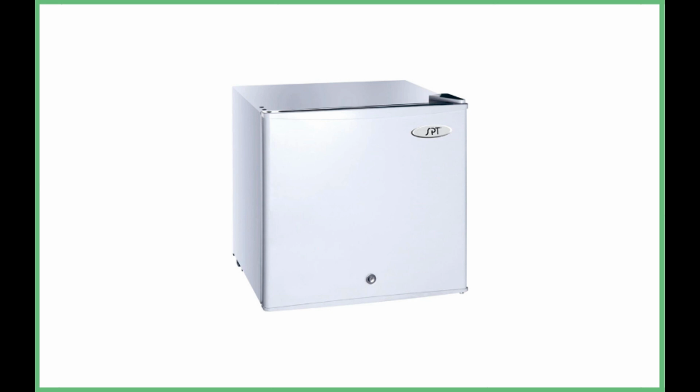As a brand, Sunpentown is incredibly popular in restaurants, hotels, and bars. You may have even used one in your hotel room. Conveniently, this small freezer is very easy to set up. Because of its size, you shouldn't have any trouble finding the right spot for it in your garage.